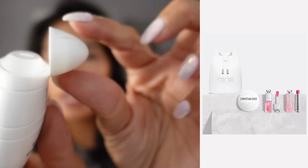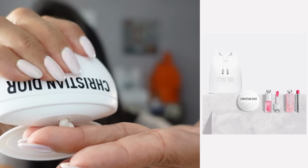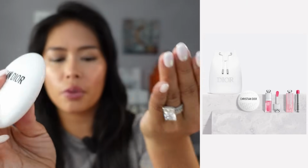The top flips up and it doesn't twist off, it just has a hinge, this way it doesn't get lost. And then you just squeeze it out and it is nice and mess free. But I love this hand cream. I've gone through a couple and I just kind of keep it in my purse and my travel bags.